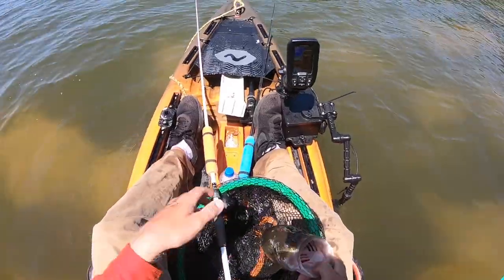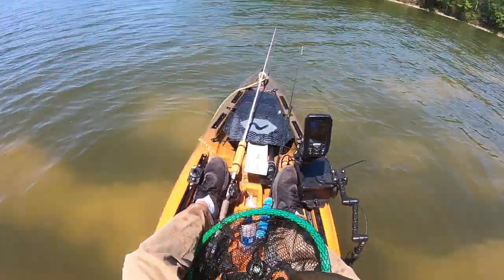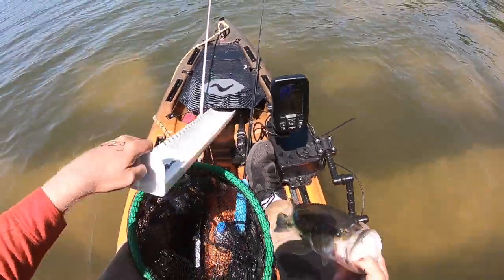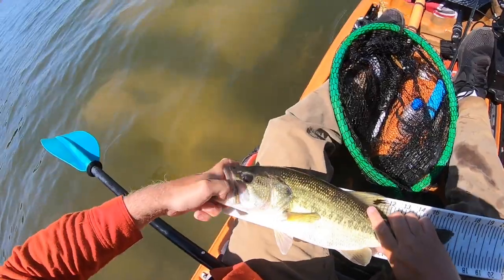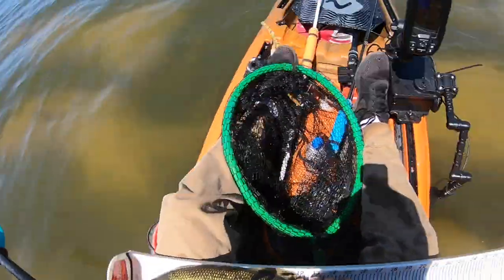Yes, all right. Finally got our upgrade today. Definitely gonna upgrade. 13 inch I got on board. That's a solid 3 right there. It's a 3 pounder. 2.5, 3, he is 16.5, cool, all right.